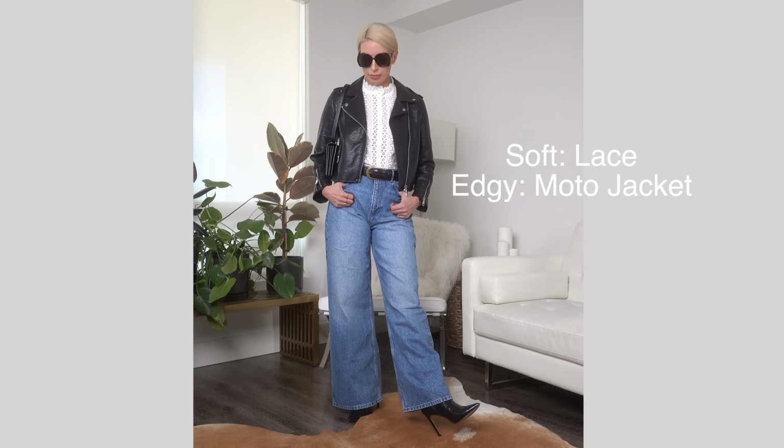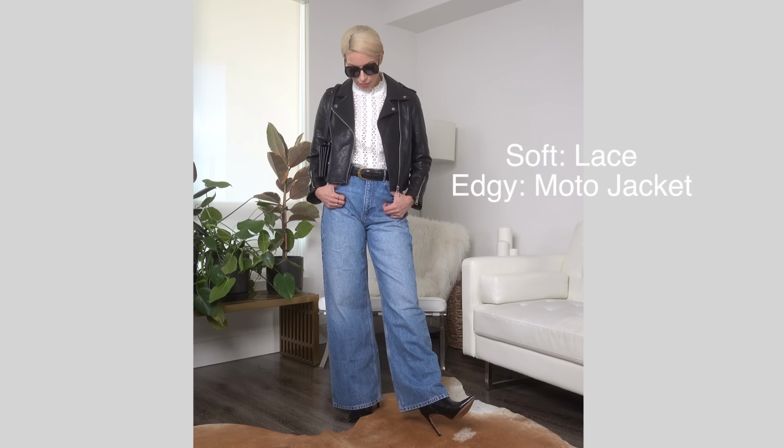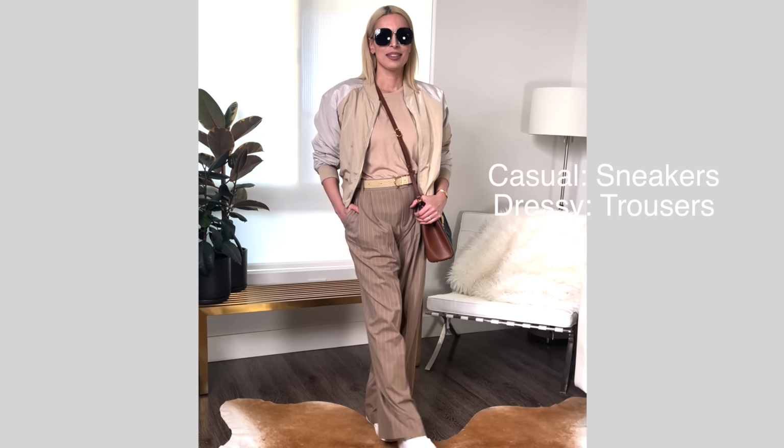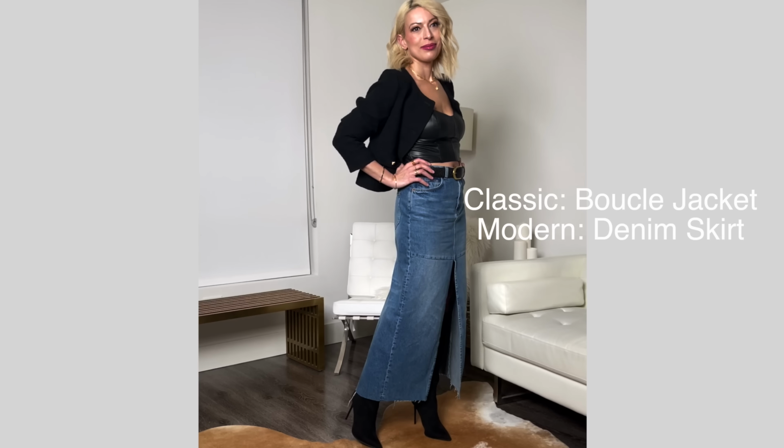Where on the other hand, if you're in a 3-piece suit with some chunky loafers, it might leave you looking a little too masculine, and it might be fun to inject a little femininity into that outfit. So mixing a little feminine and masculine always ends up in a very intentional, contrasted outfit that looks really chic and effortless. Some other great contrasting aesthetics are a soft and edgy look, a casual and dressy look, and also classic and modern.